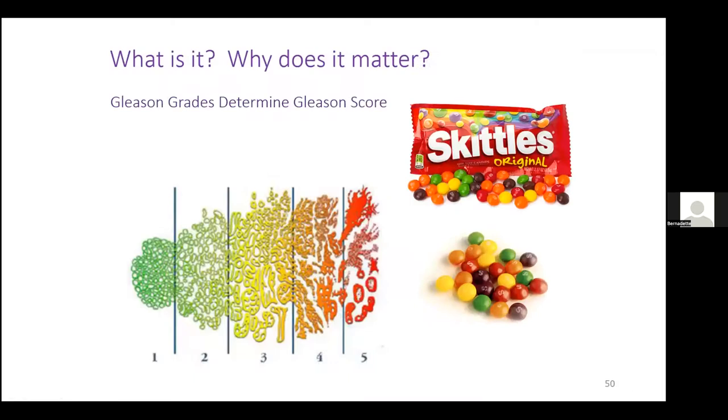And Gleason scoring is pretty much like Skittle sorting. Gleason grade determines Gleason score. What do I mean by that? So there's a primary Gleason grade and a secondary Gleason grade. The pathologist puts the thing under the microscope and looks at what's there the most of. That's the primary Gleason grade. And then what's there the next most of? That's the secondary Gleason grade. I won't get into tertiary grades because that's beyond the scope. But the primary plus the secondary is a Gleason score.